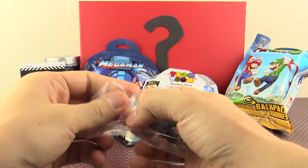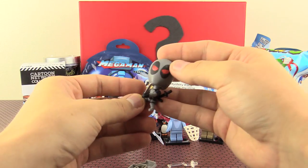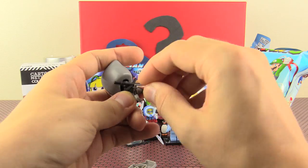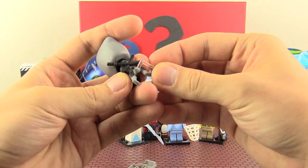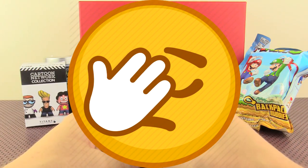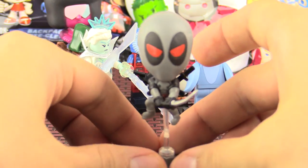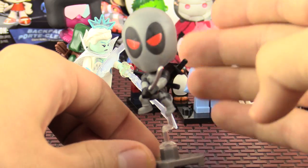Ooh, dude, this is nice. We actually have the X-Force Deadpool. I like that. I really like this costume quite a bit. Deadpool would have commented something about this. I'm just gonna let it slide. Oh, that was an unintentional pun. All right, and there we have the Mini Deadpool. All awesome and really cool.